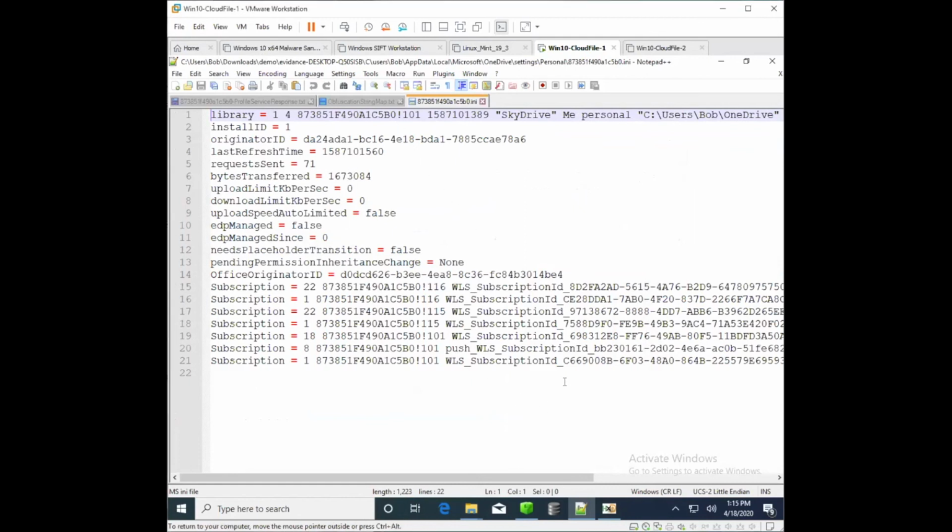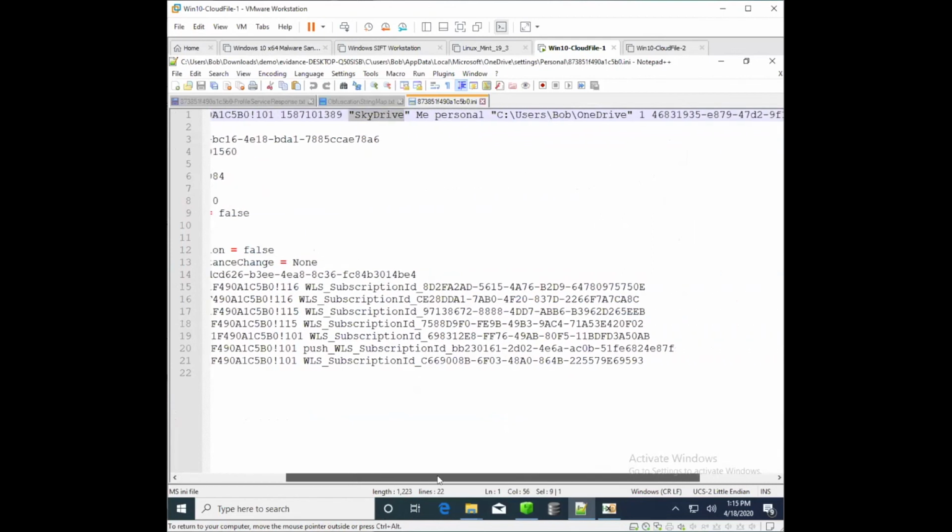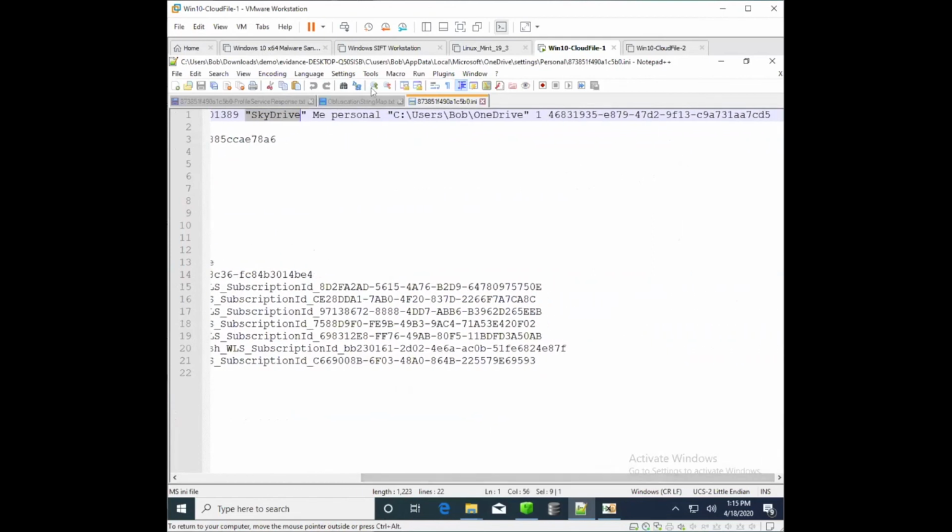So we can look through here and we can see up here the library. For some reason, they're still using SkyDrive, which is what they called it like 10 years ago. And this folder, so somewhere something's being logged and they forgot to update it to OneDrive. But then we could see the personal directory. It's located in C, Users, Bob, OneDrive. So if it was within our scope and we were allowed to do this, we could try and go to this directory and grab the original files. I didn't give you those because we're going to look at metadata in these labs.